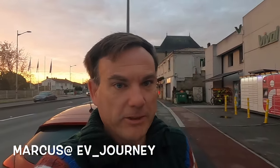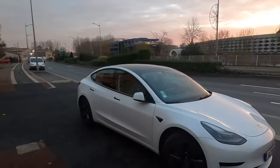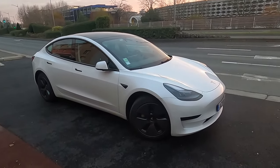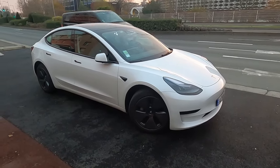Just bought some pastries from this shop to take back to Portugal. Yeah, I'm going all the way to Lisbon today. That's over 1,200 kilometers. I'm going in this beautiful Model 3 rear wheel drive LFP battery. Now this is the 60 kilowatt hour battery version of the car.